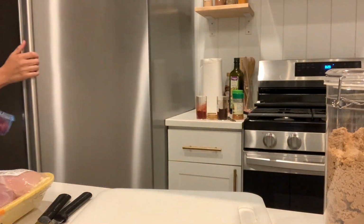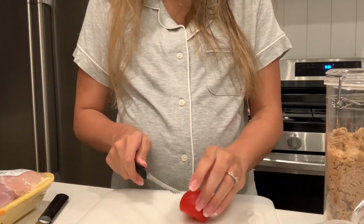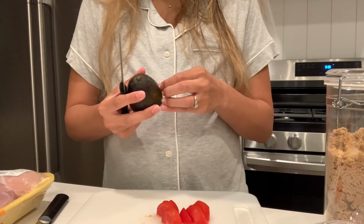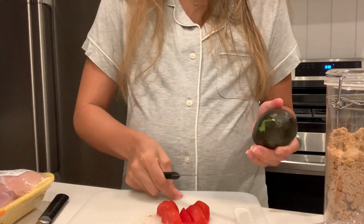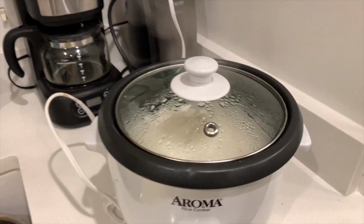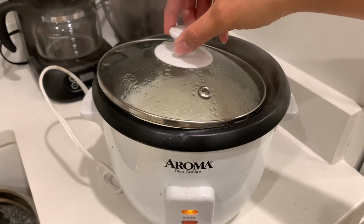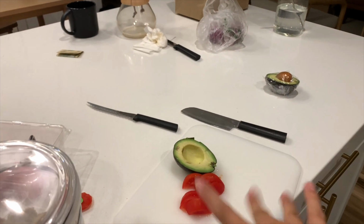While that is cooking, I am gonna move on to chopping up my onions, and then I've actually decided to add some tomatoes and the avocado that I was gonna add. So my rice is done. That was super fast.